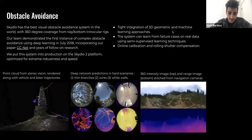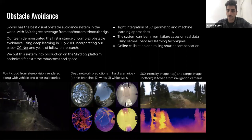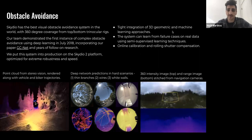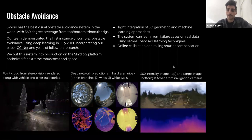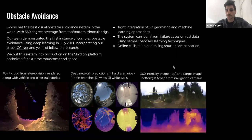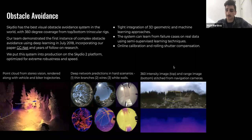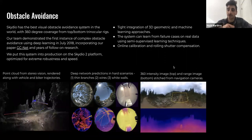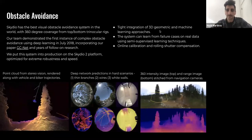So the short answer is that rolling shutter correction is done jointly. Rolling shutter is accounted for in all of the estimation and obstacle avoidance systems that we have, because it's important to do so. The rolling shutter model itself doesn't necessarily need online calibration. It's a model, but that effect where you have rolling shutter translation depends on the depth of the scene, means you do have to solve it jointly. So good question.